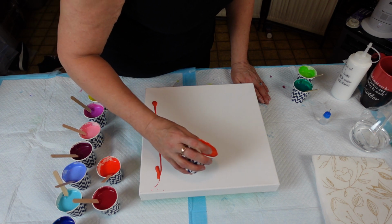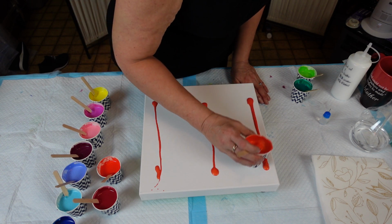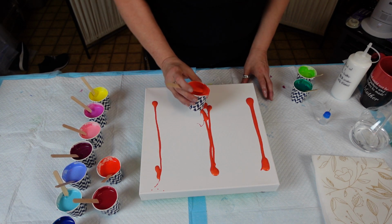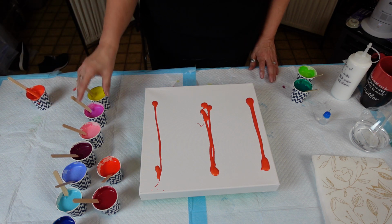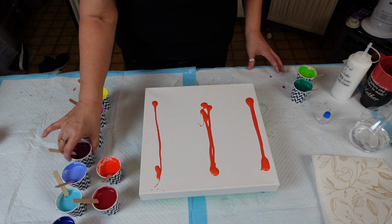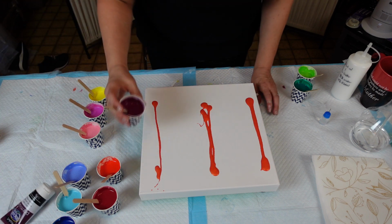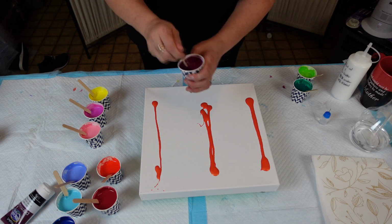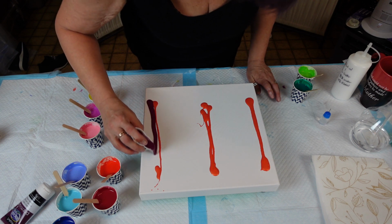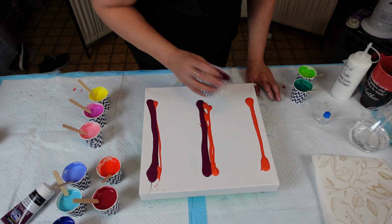I'll do 3 of each, because you want the colors to flow together, right? So we'll do that. I'm going to try and keep them in order. I need to keep them down here, the Quadricentrum Violet. Actually, I should give these each a little mix before I do this. I'm going to put that down here, and you want it to flow enough because you want them to be together.